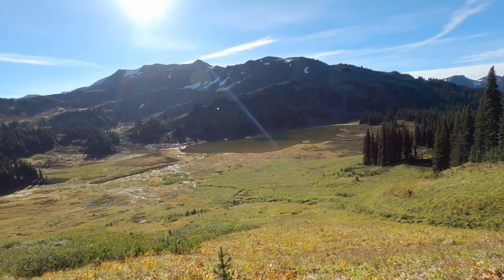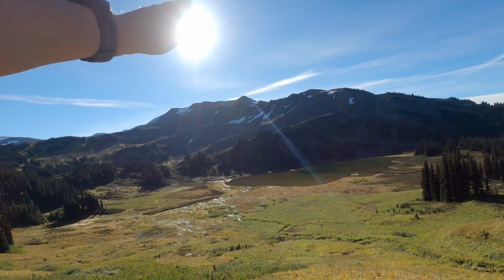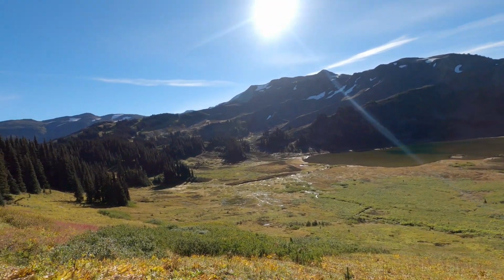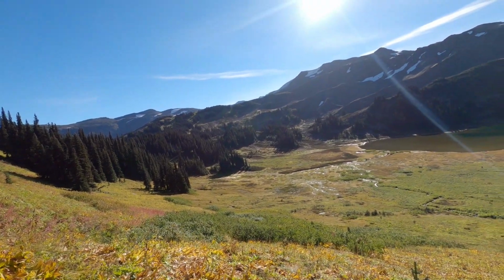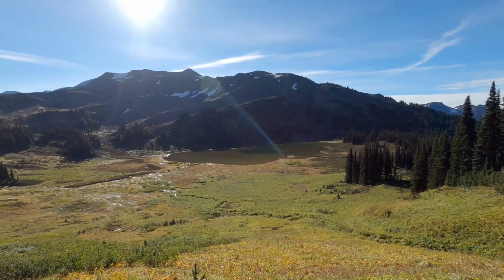My destination's up over there. Not sure if that's the actual summit or if the actual summit's just on the other side. I know there is a false summit on this route when you're going up, but I go up the valley here, up the ridge, above the snow, and up there.